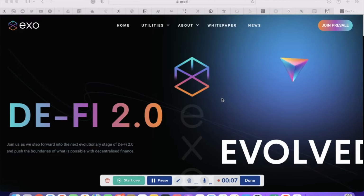So what is Exo.Fi? At its core, Exo is a DEX, a decentralized exchange. They aim to make it easier for new projects to launch and get funding. It's quite hard for new projects to get started. It's hard for new projects to raise funds, and Exo wants to make it easier for new projects to get funding and get off the ground.